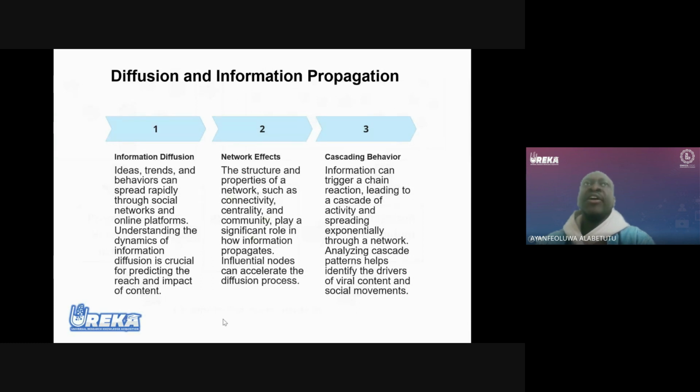How somebody comes around with a rumor and just starts to share it. So in the long run, understanding information can actually help us to predict the reach and the impact of the content and so on. There is a concept known as information diffusion, and that is the same way it actually works. Information diffusion, like we have in social networks, is almost the same as what we have here.